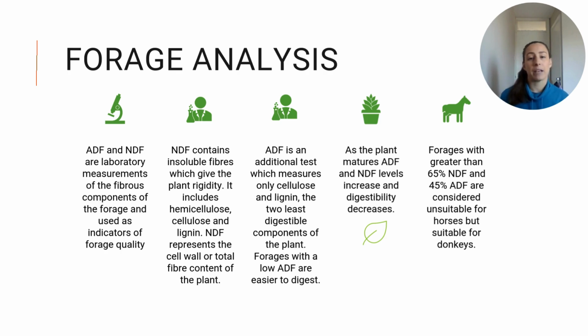We'll link to labs that offer forage analysis, should you be interested in this. It is also a service commonly provided by feed companies who will also provide interpretation of the results and also provide feeding advice alongside this if required.